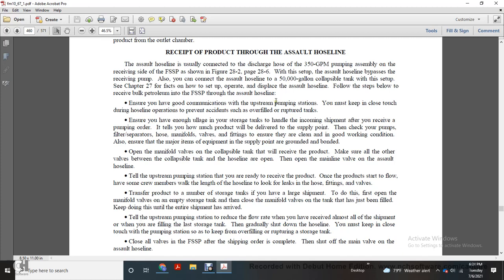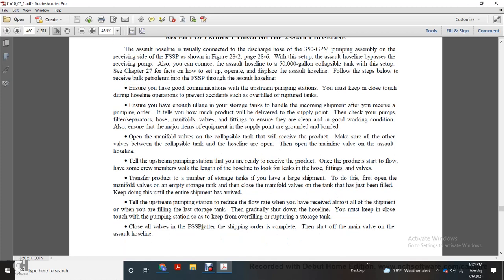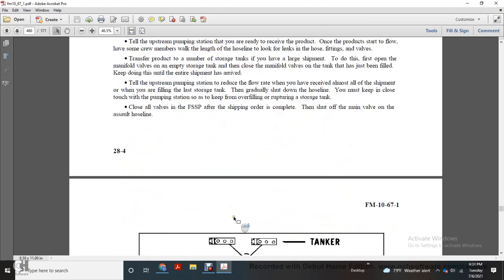Tell the upstream pumping station to reduce the flow rate when you have received almost all of the shipment, and when you are filling the last storage tank, gradually shut down the hose line. You will keep in close contact with the pump station to prevent overfilling and rupturing of the storage tank. Close all valves of the fuel system supply point after the shipping order is complete. Shut off the main valve on the assault hose line.